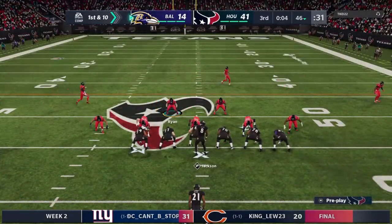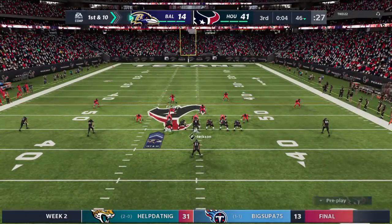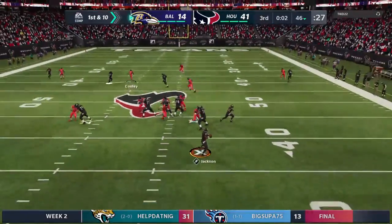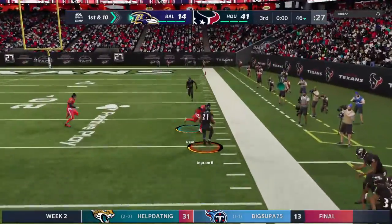And this will probably be the last play of the quarter. Hey, let's get in that hole. Watch out, watch out, watch out. They go play action now. Jackson. This one complete to Ingram.